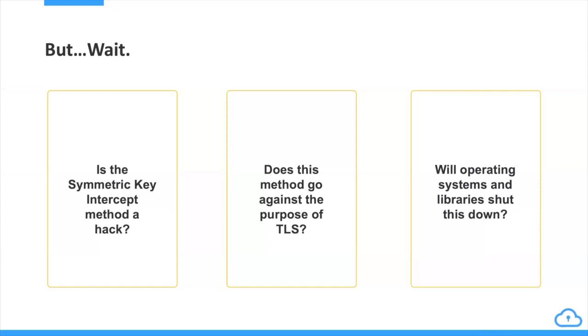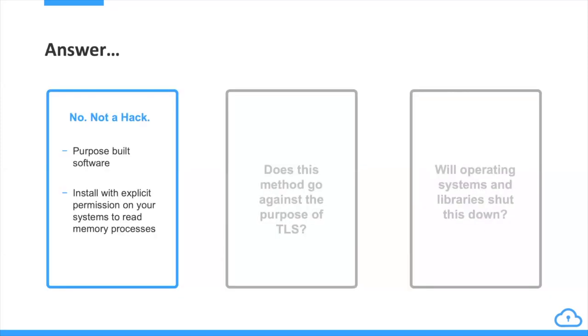So let's cover each of these, because if you're really evaluating the method, the strategy versus the implementation, these are the three big questions, followed by security, and we'll get there in a second. So let me cover these very quickly. It's not a hack. This is not a piece of malware. This is a purpose-built piece of software that only functions if an end user who legally controls an endpoint installs it and provides explicit system permission to that piece of code to be able to read memory processes. And that's very different than a piece of malware that just does that on its own.